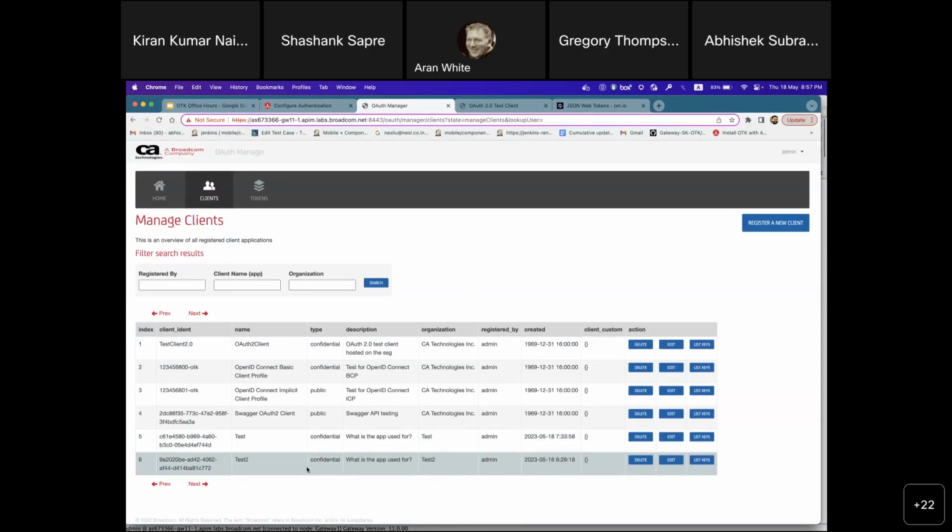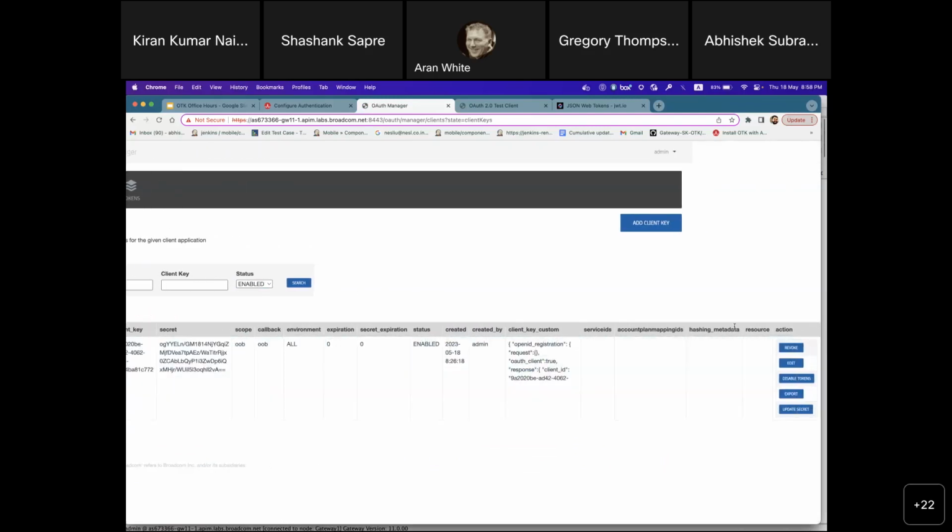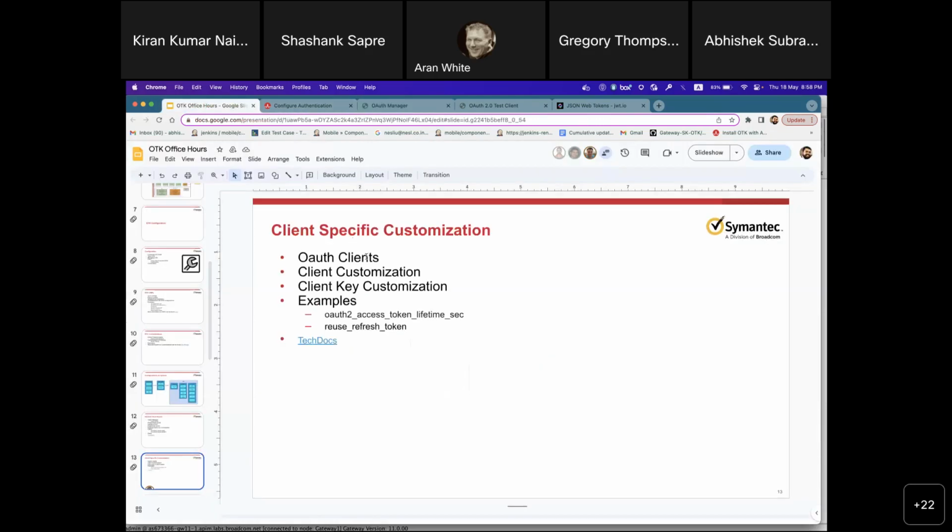Okay, when I say client specific, this test2 is a client for me, and there is something called client custom, which is applicable to all the client keys under it. So it's a kind of a global configuration for that particular client. Here you can customize it. Okay, the same way, if I list keys, in this example we have only one key, but you can have multiple keys, right? So again, there will be something called client key custom here. So this can also be customized for a specific client for only specific configurations like expiry. Okay, this is about client specific customization.